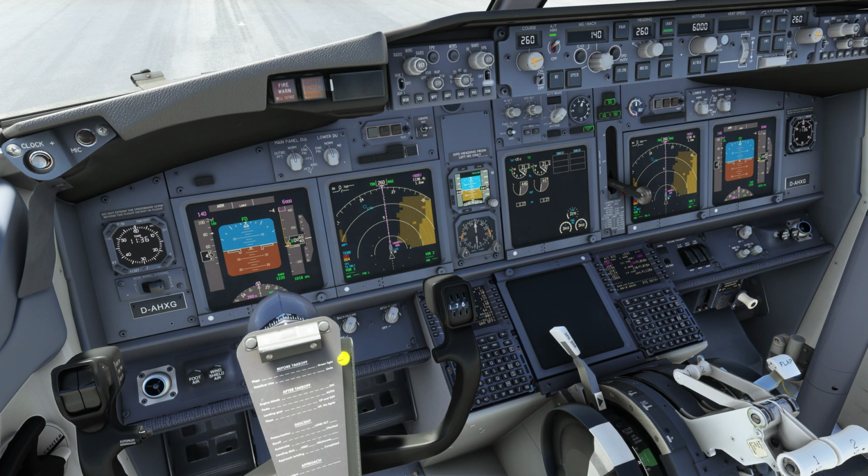That's important, especially in the low speed regime if you have rejected for some master caution. It might have been something not so important, and you will be able to go straight away again. But the brakes will probably require some cooling. That's why it's important for the first officer to note the brakes on speed.